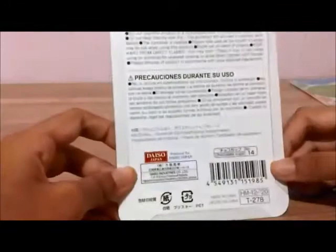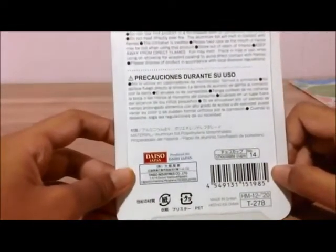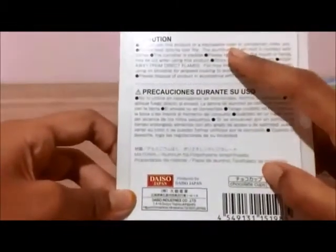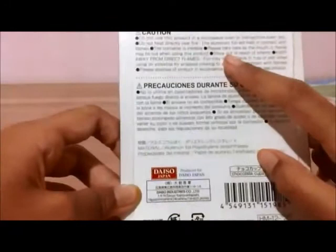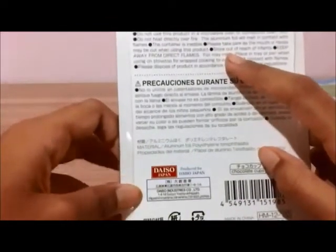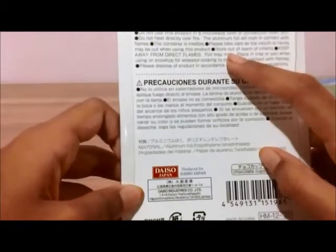Cool. Let's look at the back. Caution: do not use this product in a microwave oven or convection oven, etc. Do not heat directly over fire. It will melt in contact with flames. The container is inedible. So let's look at this one, which has a heart shape.